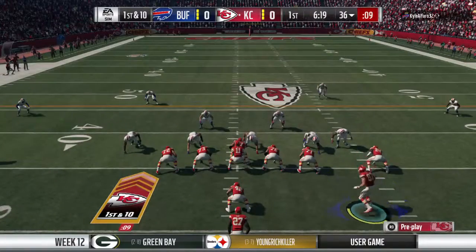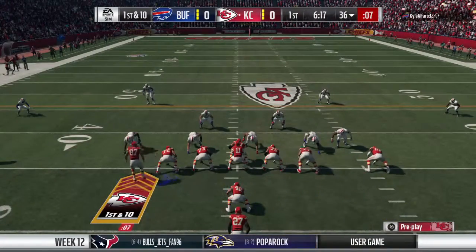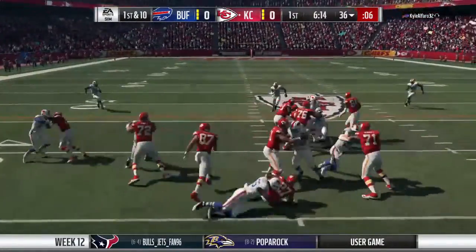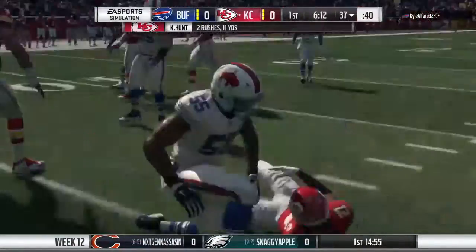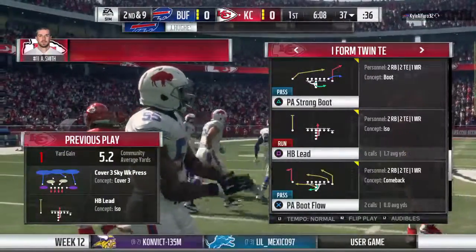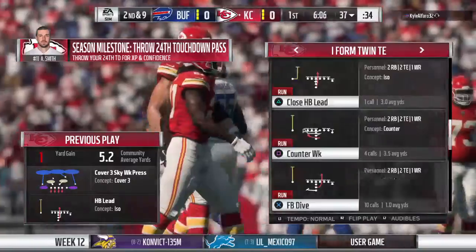In motion left goes a tight end. They'll run again with Hunt. And unable to get downhill there as he'll take this up to about the 37. Credit him with a 1-yard gain there to make it 2nd and 9.